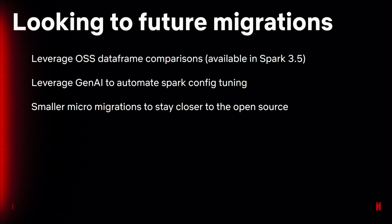Additionally, like I mentioned, one of the primary limitations was that the white glove support model was quite a bottleneck. So leveraging generative AI and LLM tooling to automate Spark job config tuning is something we're investing in and thinking about, not only for future Spark migrations, but generally for our downstream data scientists overall. Additionally, rather than doing this pretty heavy lift from Spark versions like 2.1 all the way to 3.3, we want to do smaller micro migrations to stay closer to the open source rather than having to do massive heavy lifts like this every few years. So that's another thing that we'd recommend to everyone here and certainly are going to be taking to heart ourselves.